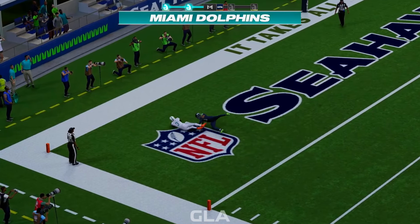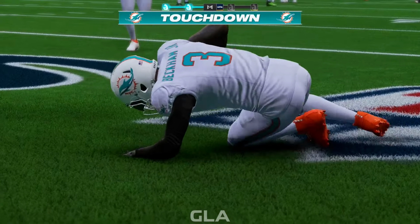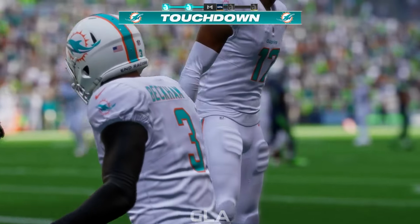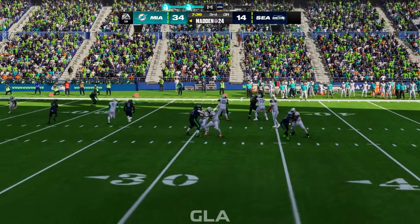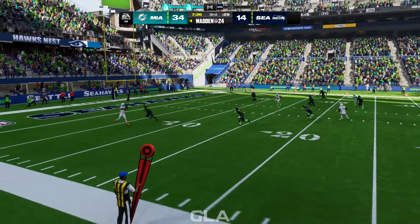He completes it to Beckham. Touchdown, Dolphins. Odell Beckham, 29 yards. And the Dolphins take a 3-touchdown lead.